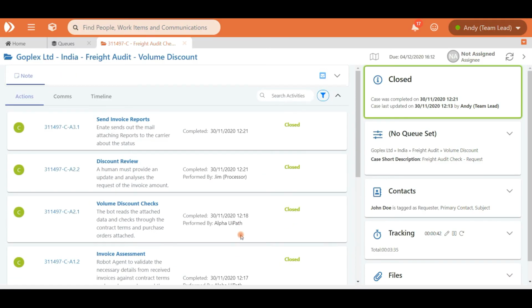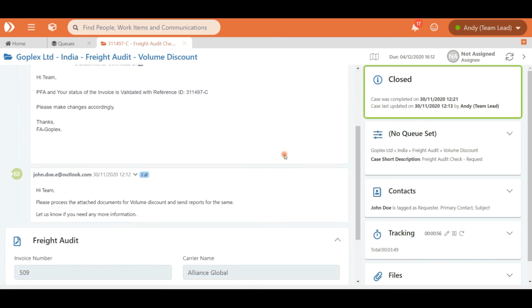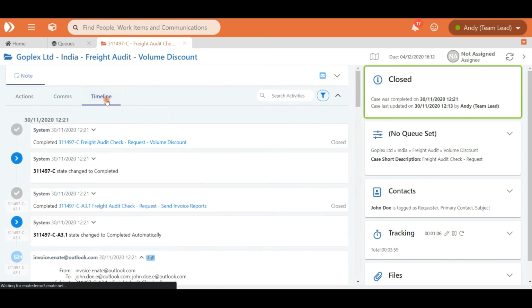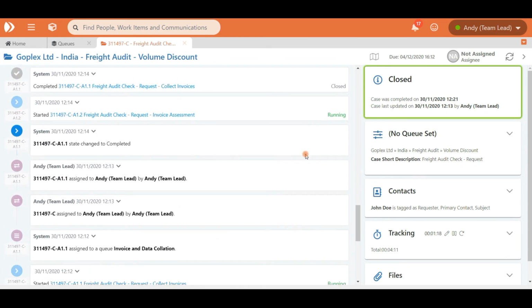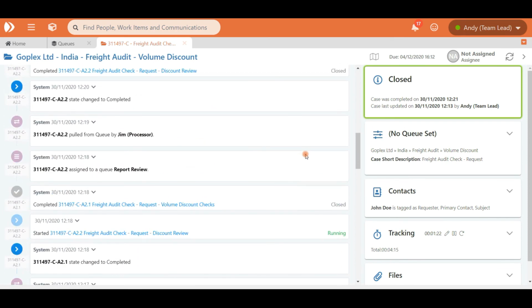The Communication tab highlights all the inbound and outbound communication exchanged during the processing of this request with external and internal stakeholders. The Timeline tab shows the complete history of the end-to-end process. It includes when the piece of work came in, whom all worked on it, what communications were exchanged, handling time for each task, changes that were made, and provides all the data necessary for audit and compliance reviews. It also feeds into the productivity and utilization metrics for the business to understand and drive operational excellence across the service.